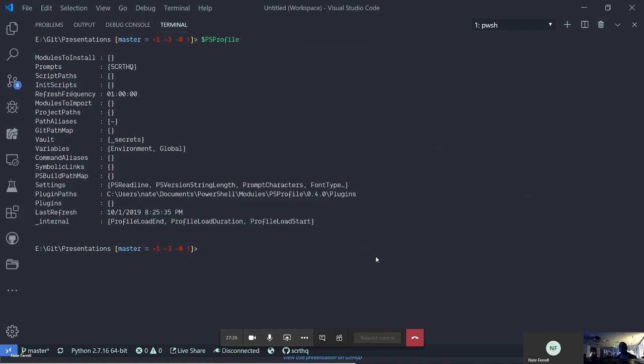For the refresh frequency, there are certain things that PSProfile will only do occasionally, default to once an hour, and that's refresh your project paths. It will run any background jobs like module installation, things like that. Just things that don't really need to run all the time because they probably don't change or something like that.